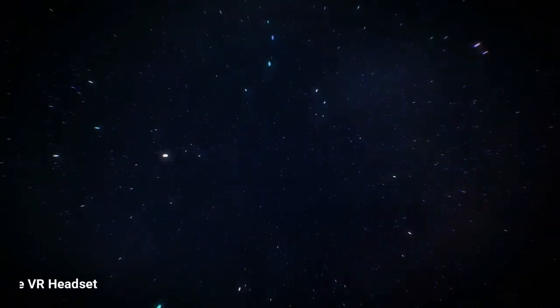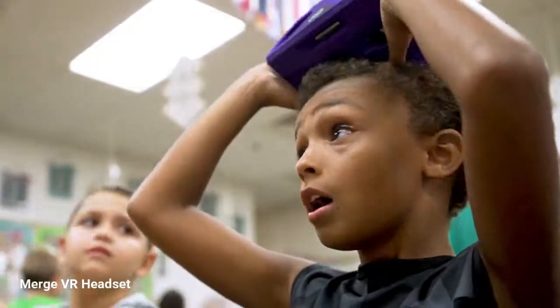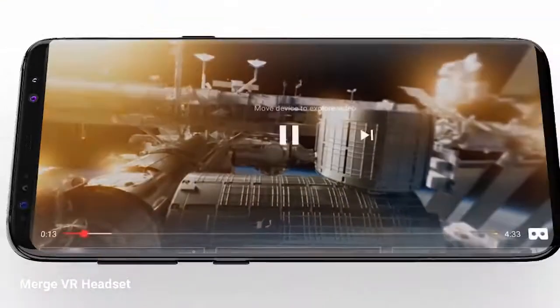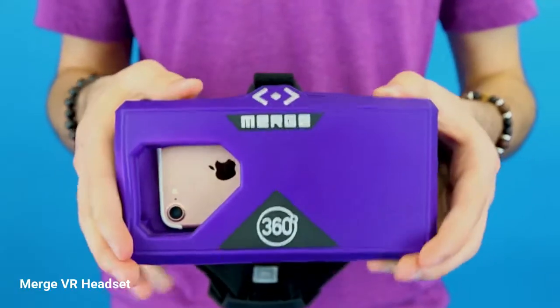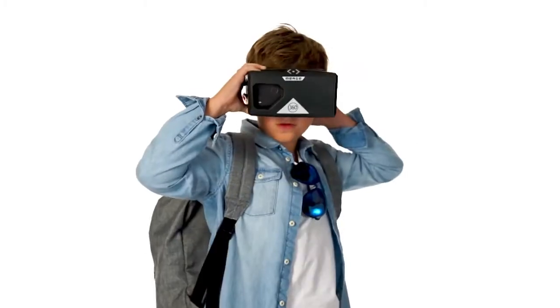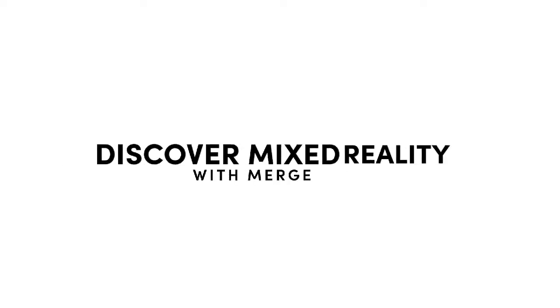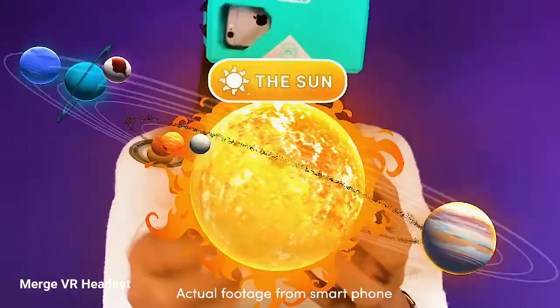Number 2. Merge VR headset transports you anywhere. Go on virtual field trips, see life from new perspective. Made out of a comfortable and rugged foam, it's perfect for kids at home and in the classroom. Explore the world without leaving your room. Watch 360 videos that take you to the center of universe.